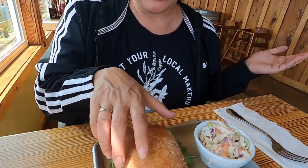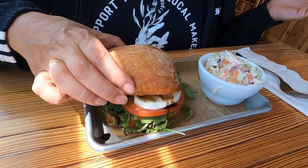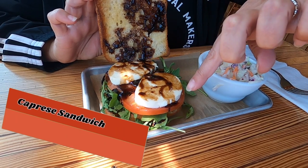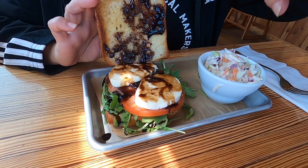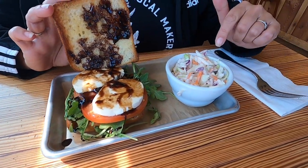Superb. I was so excited to see something that I love on their menu and I don't see in a lot of places, and that is a caprese sandwich. What is a caprese sandwich? Let me show you. So you're gonna get your mozzarella slices with lettuce, tomato, and usually like a balsamic drizzle. And I decided to go with coleslaw today because Paul got French fries and I'll just eat some of his. I'll take a bite and give you my opinion. The ciabatta bread looks really nice, but my issue with ciabatta is usually it's too much bread. We'll see.